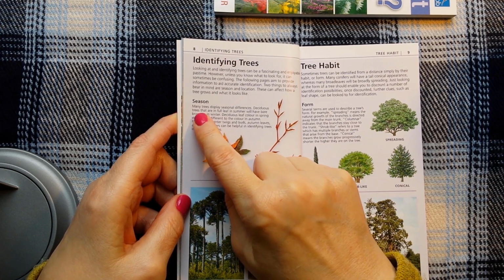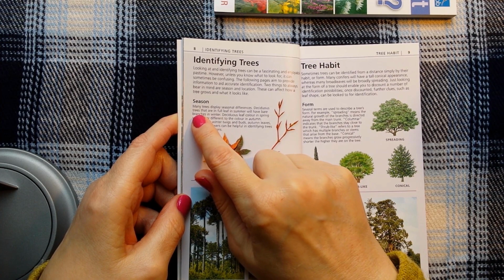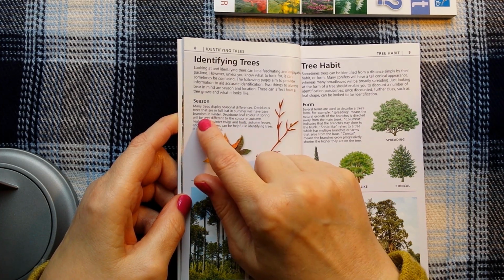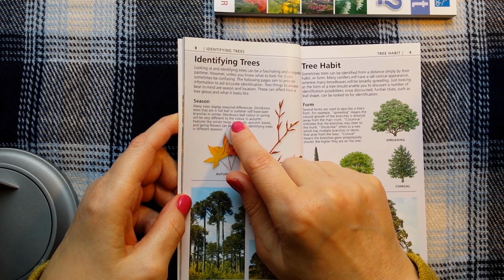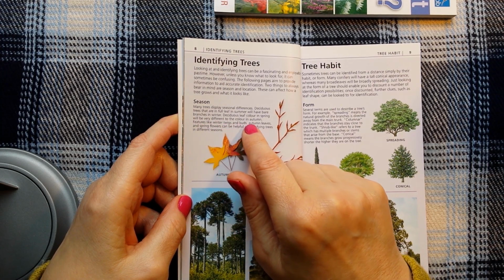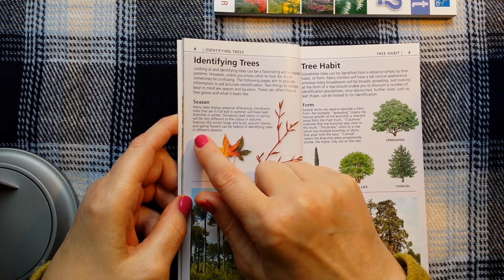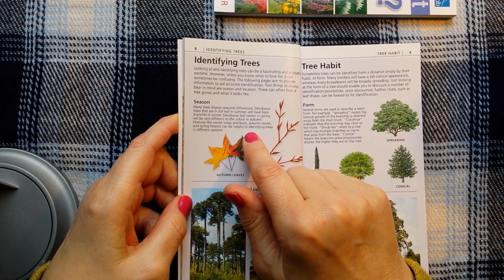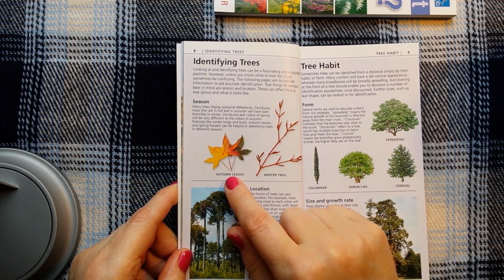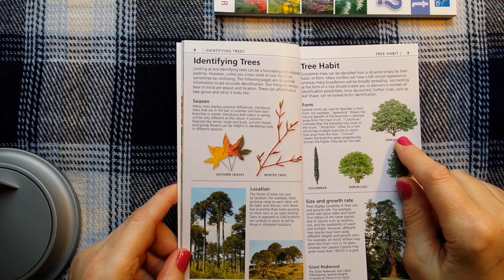Season. Many trees display seasonal differences. Deciduous trees, though in full leaf in summer, will have bare branches in winter. Deciduous leaf colour in spring will be very different to the colour in autumn. Features like winter twigs and buds, autumn leaves and spring flowers can be helpful in identifying trees in different seasons. So this is autumn leaves and winter twig.